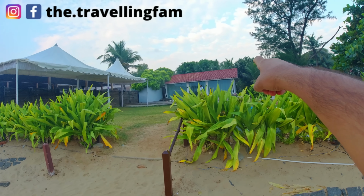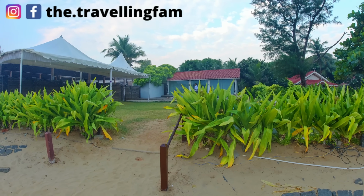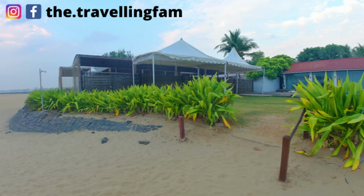If you see that conference room, that is the same conference room which PM Modi used for the bilateral talk with Xi Jinping in Taj Resort.